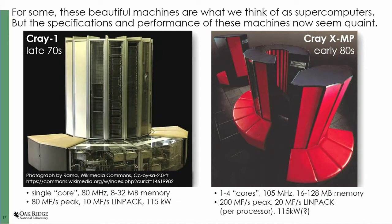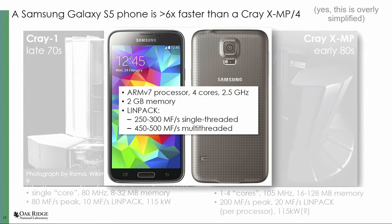It's just really remarkable because now we carry around, and I made this slide several years ago, so that's a Samsung S5, and it's obviously obsolete now, but we carry around in our pockets machines that are more powerful than those massive machines, which just blows me away.